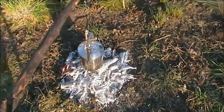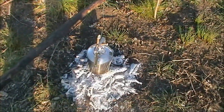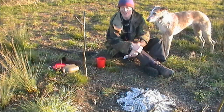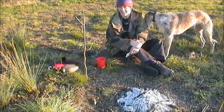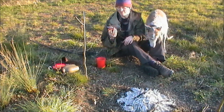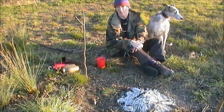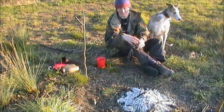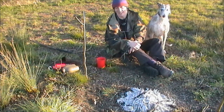So I've got some water on, so I'm going to sit back and relax for a bit and wait for it to boil. It's great to be out here, I have to say, and now I can relax. I'm going to learn some knots, because there's no TV out here, which is really good, but I'm really rubbish at knots, and I always forget. I do them once and learn them, and then I forget.